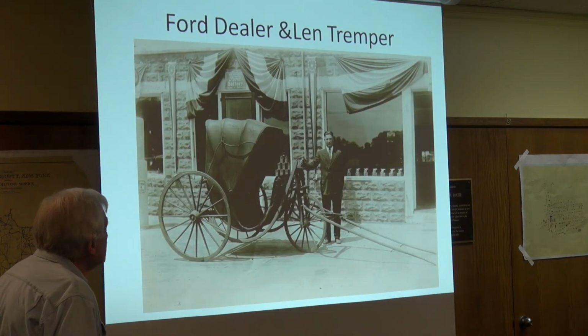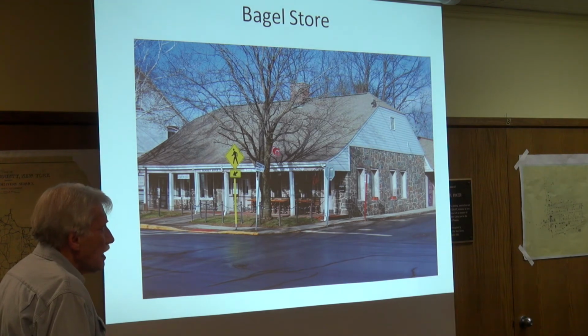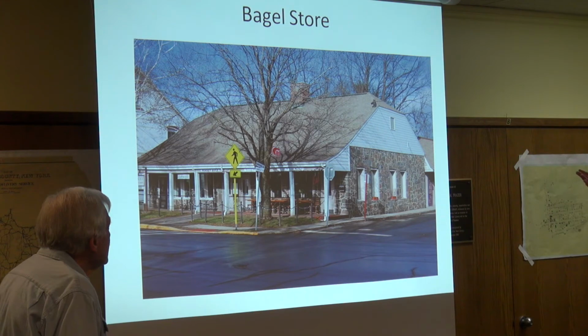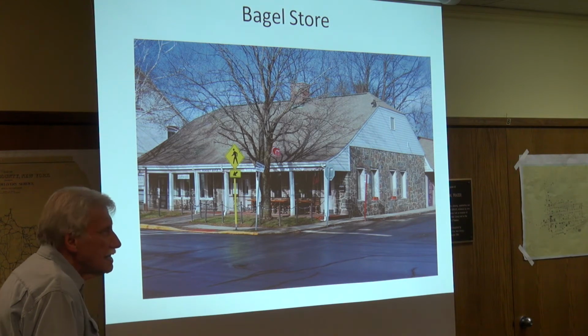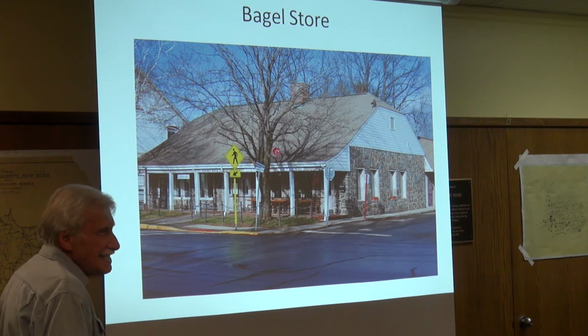And that was torn down, and this is Len Tremper in front of his Ford dealership. It's a stone building that was built after the wooden building was torn down. And today, of course, it's the bagel shop on the corner. Dutch colonial revival, to try to look like the post office, sort of, but it's a bagel store. It's not a post office.